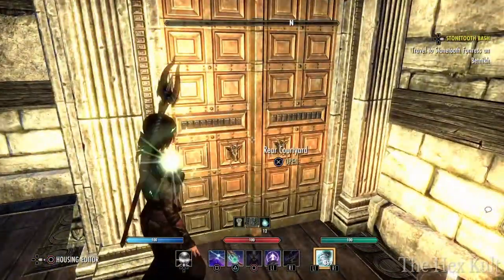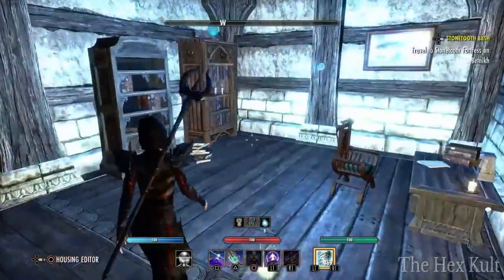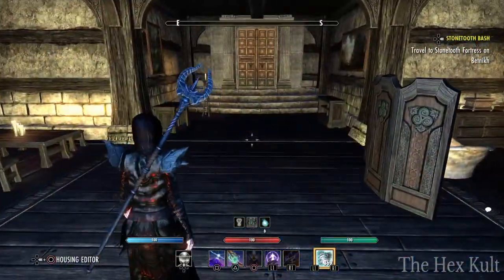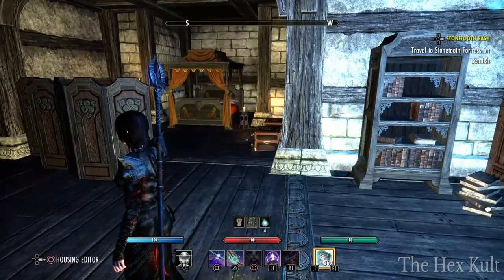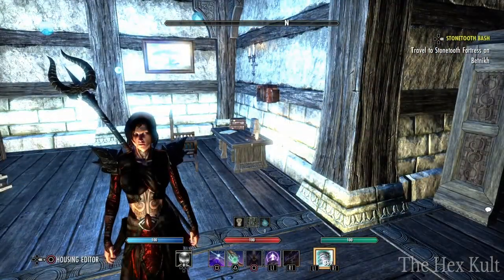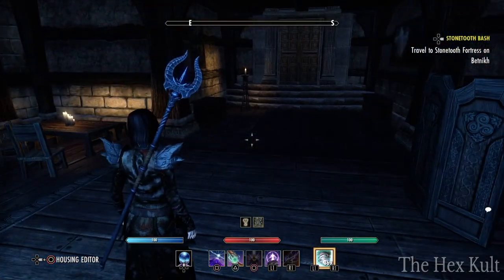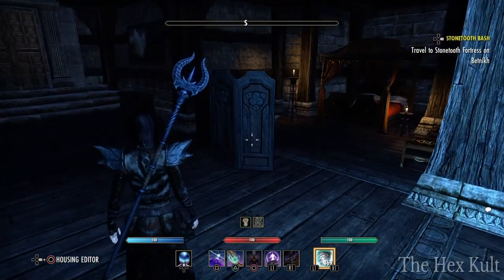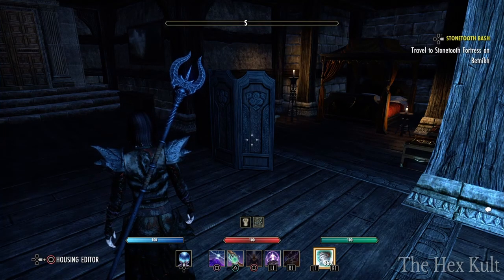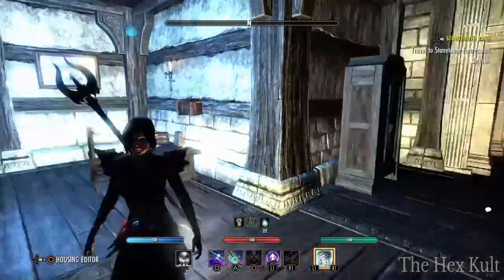And of course, this is the doorway that leads to the courtyard. Not a whole lot added yet, but it's coming along quite nicely. It's going to take me a little bit of money, so I probably won't do anything else to it until the next time I get my crowns for my membership. But apart from that, I'm pretty pleased so far with how it's turned out.